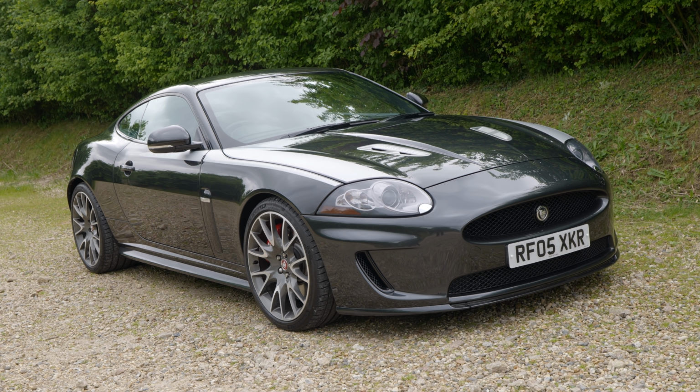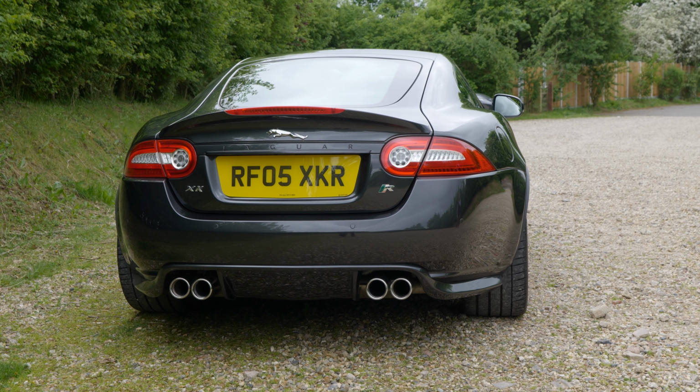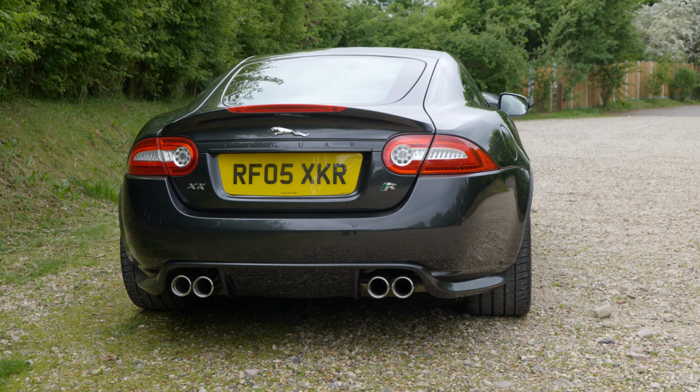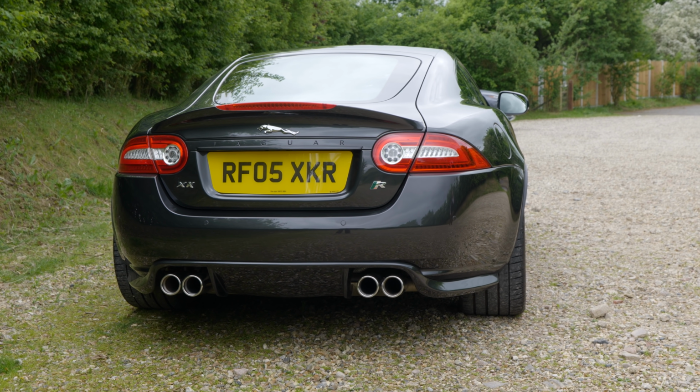On its own, it looks very broad, muscular, particularly from the rear, which is one of its best angles. However, compare it to, say, a V8 Vantage, and you'll see it's actually quite a narrow and tall thing, which in practice makes it very usable.